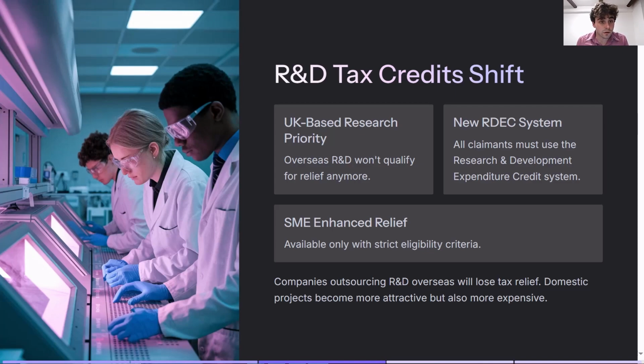So further on this simplification, if you will, the government is merging the SME and RDEC scheme. So that is the Research and Development Expenditure Credit Scheme. They're merging them to create a single scheme for all companies and increasing the rate to 20%, which is going to make it more generous than it was before.